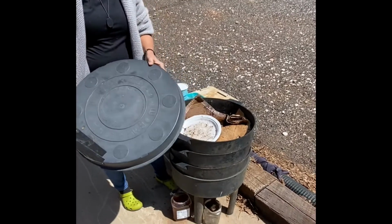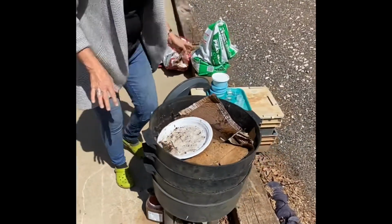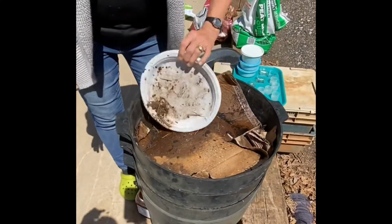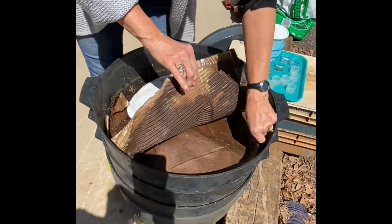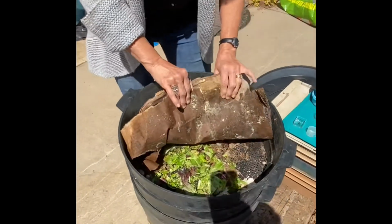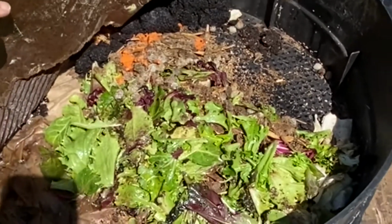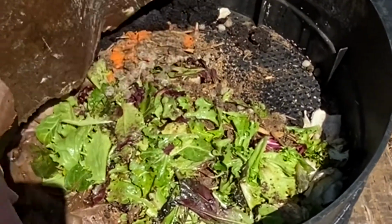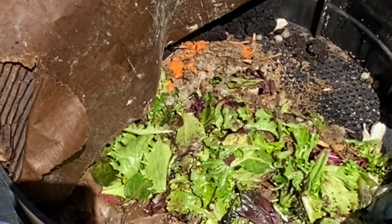Okay, this is the top level, and if you look in here, you will see lots of paper, because worms need fiber. I call this the second kitchen. I always cover the kitchen with fiber. Now there's probably not anybody in here, because they have so much food in the level below that they're not going to work that hard to come up here.